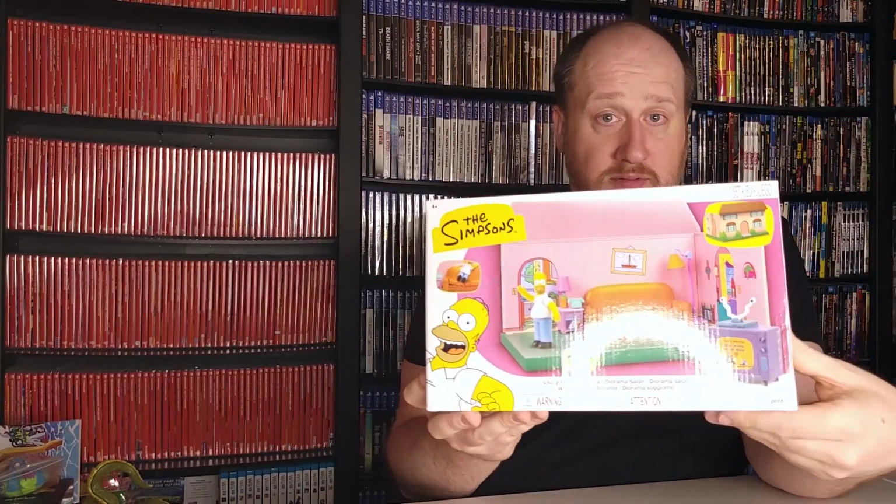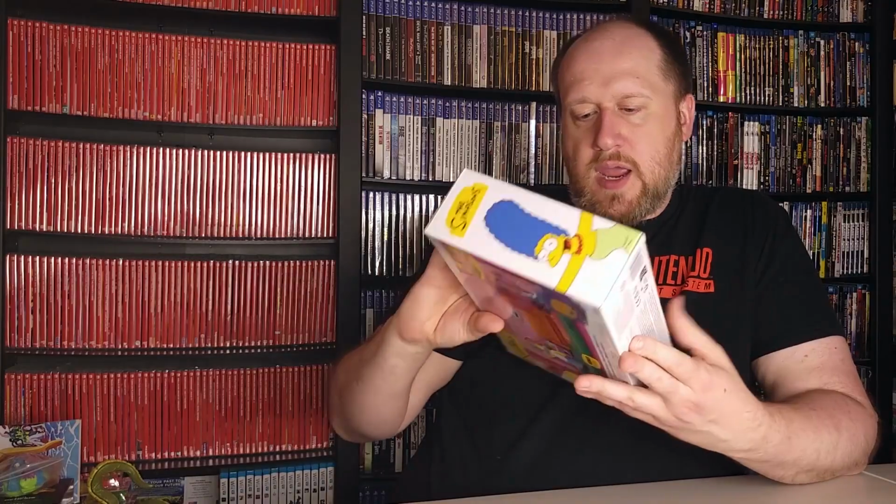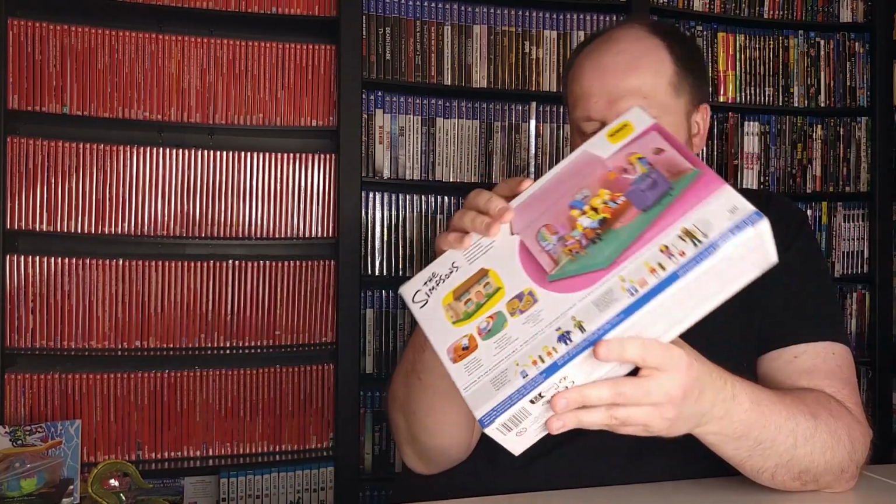So I definitely want to get Flanders and Wiggum, but I don't really need multiple Homers or Barts, I guess. And then they also had a little play set of the Simpsons living room. So it's got, of course, the couch, the TV, also comes with another Homer figure. And then it looks like it's apparently double-sided, so it has like the front of their house on the opposite side, which is kind of fun.